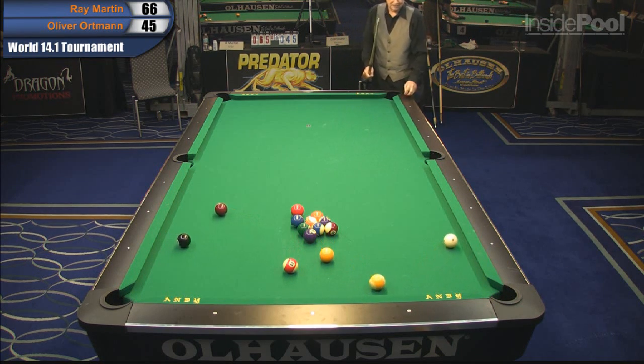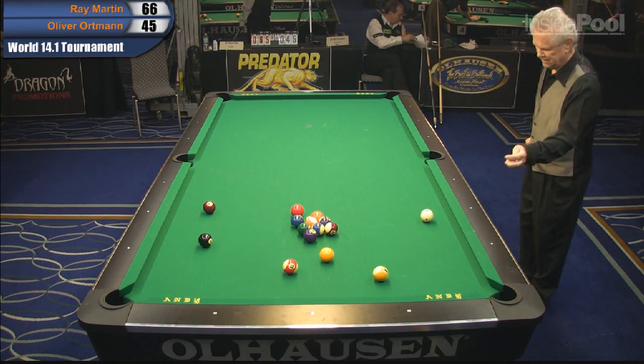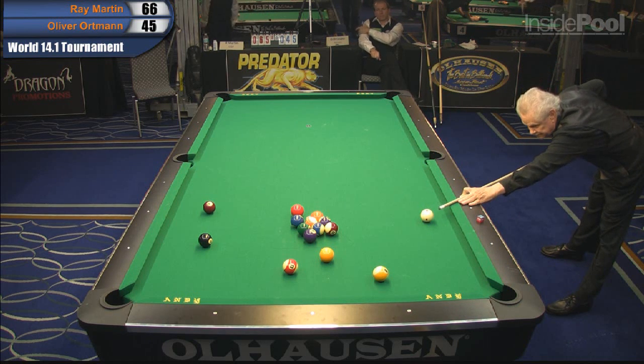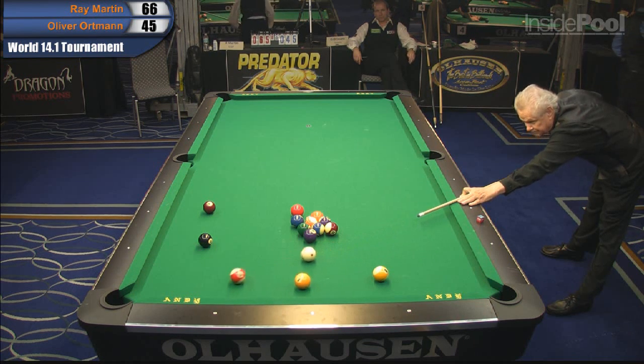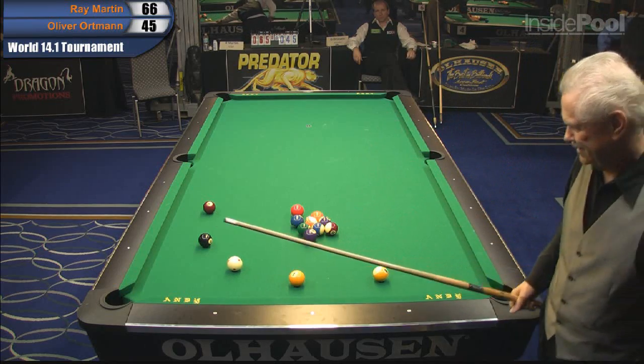Perfect. All right. What's he got, a combo? Yeah. I think that's where he's at. Great shot. Kept control of the Q and the 1.